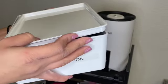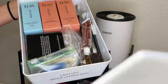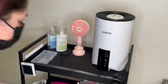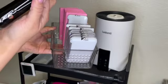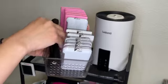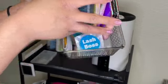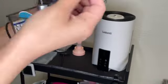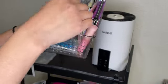I have this lash lift and brow lamination storage box as well, where I keep everything grouped together, and it's helped me a lot. And then I have my lash trays here, the ones I most commonly use. I have my glue shaker, and then in the next one I just have extra lash supplies along with my tweezer cases and some chapstick. I always have chapstick handy.